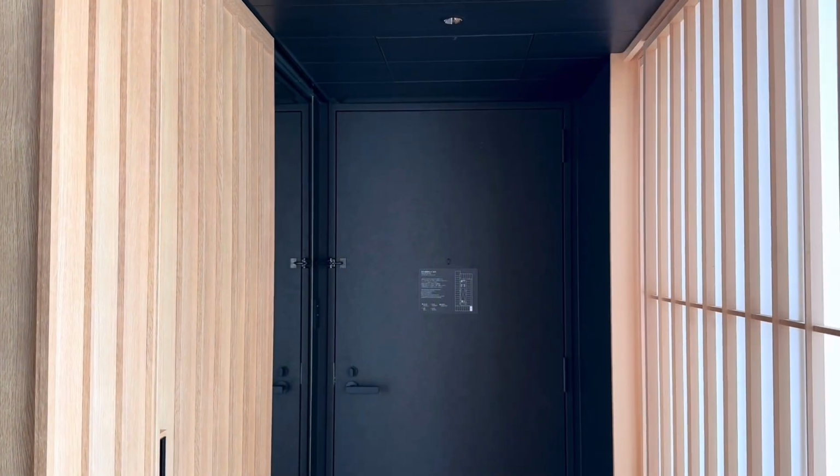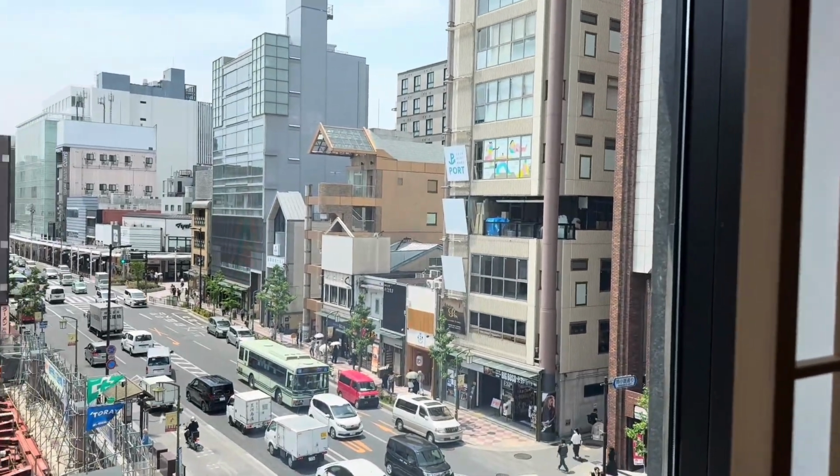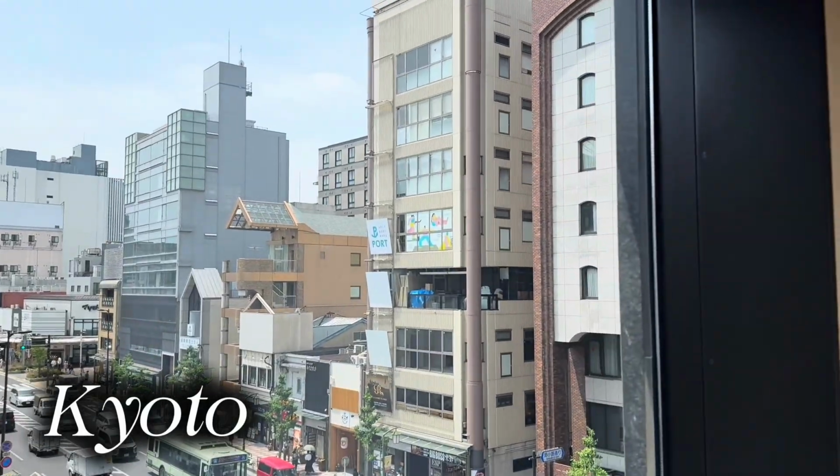We are staying at the Hotel Kyoto, or the Kyoto Hilton, and it is so amazing. Let me show you. It is insanely modern. It's exactly the kind of decor that I love. And oh, hello. We have such an amazing view of the city. It's a wraparound suite. This whole thing, you can open the windows. And it's just incredible.